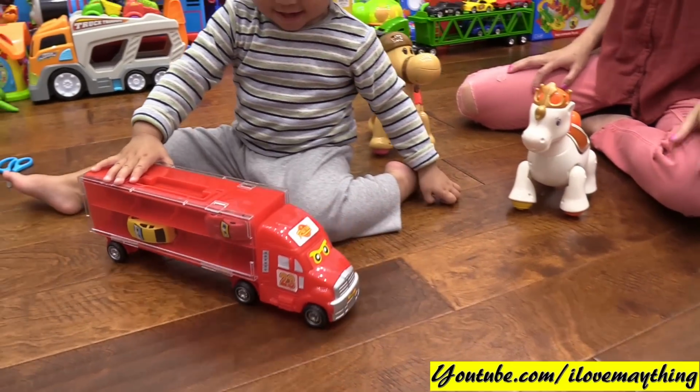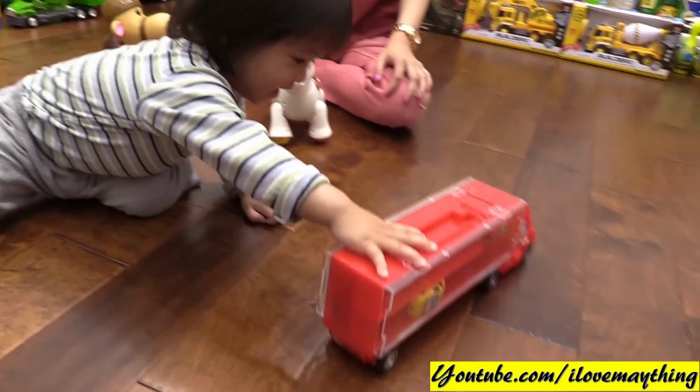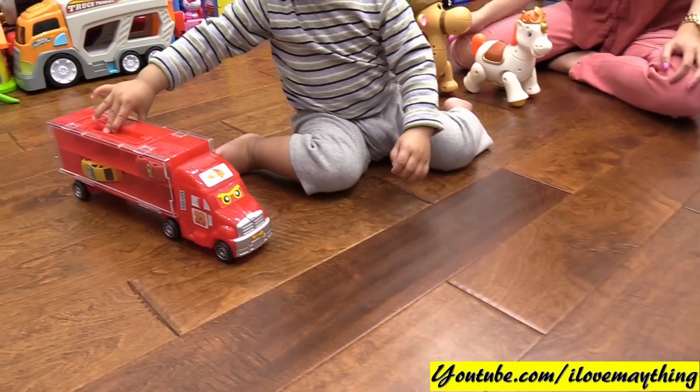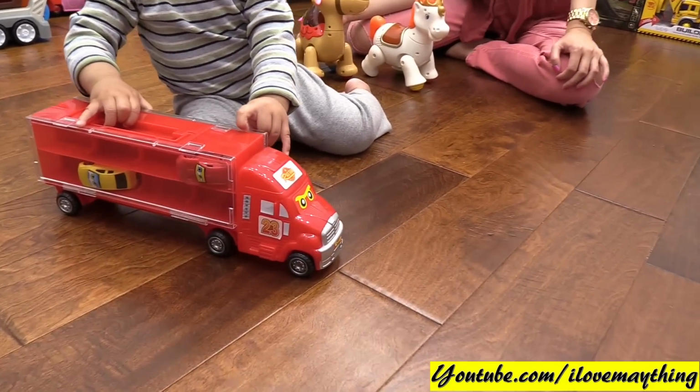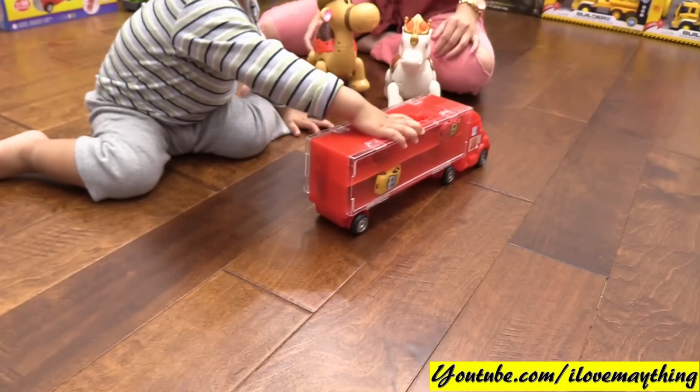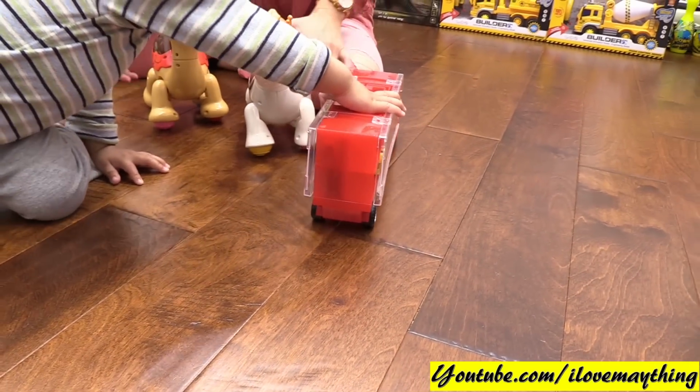A car carrier truck. Color red. So awesome. Beep beep. It's a truck, so yeah. Beep beep.